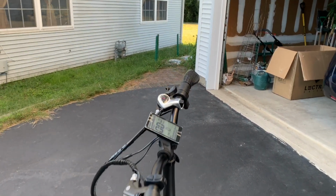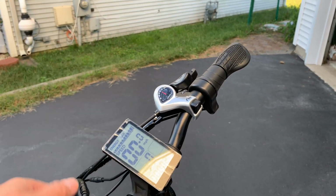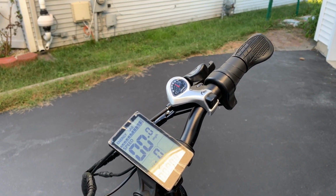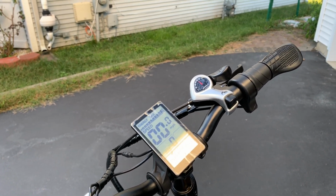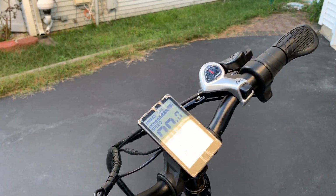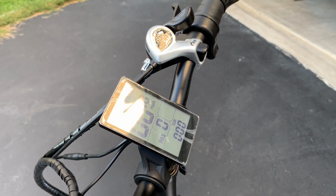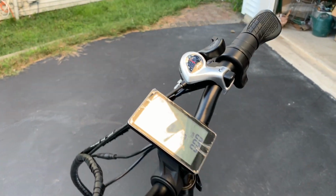As you can see, the energy bar used to be half, now it's actually full. I have 2 miles on it. When you toggle between the modes, this will show the trip. This is the voltage, 53 volts. I think this still seems a bit high. And the current is 0 because it's not being used. Let me do some test drives later and I'll report it.